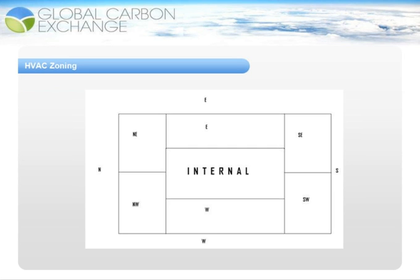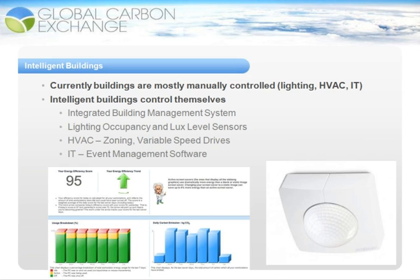And then your IT systems can be controlled using event management software, which will automatically switch off and shut down computers that aren't being used. Many people don't turn their computers off at night when they leave for work simply through normal human behavior. And event management software will negate the need to change this behavior. It will make sure that these systems are turned off automatically.